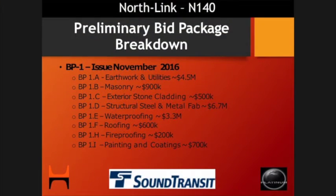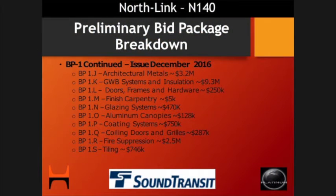Masonry is a good package at $900,000. We have exterior stone cladding for about $500,000. The structural steel and metal fabrications, $6.7 million. Waterproofing on this work is $3.3 million. Roofing, $600,000. Fireproofing, $200,000. Paint and coatings, $700,000. We'll have architectural metals, a big package here, $3.2 million. Gypsum wallboard systems and insulation, over $9 million.